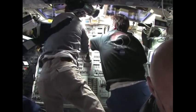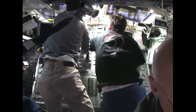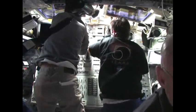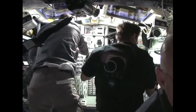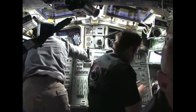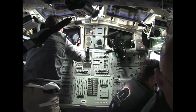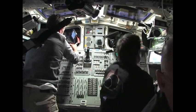Endeavour, we are on board with you on the flight deck. Thanks, Megan, and if you'd like the maneuver, we can kick it off right now, or we can wait until about 13:52, it looks like. I'm checking.